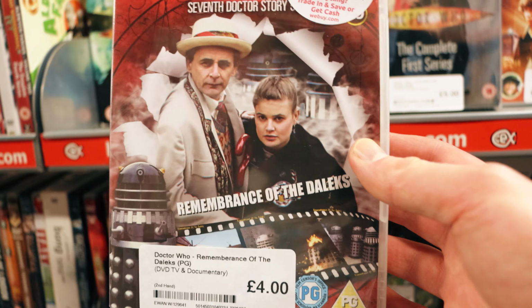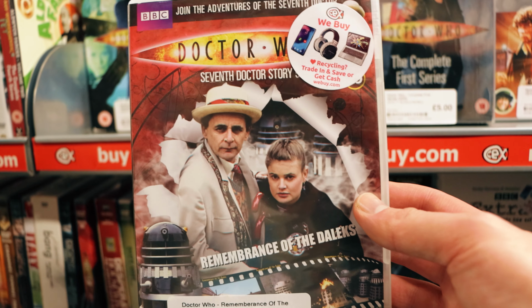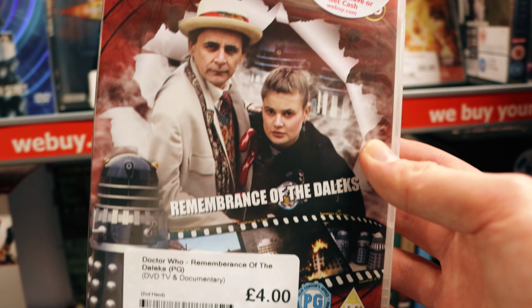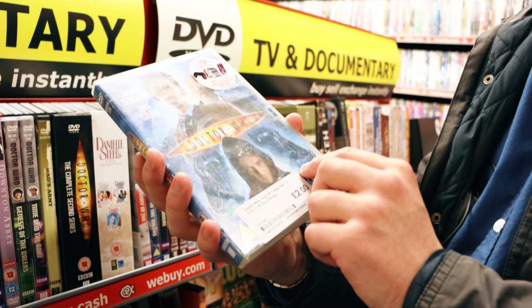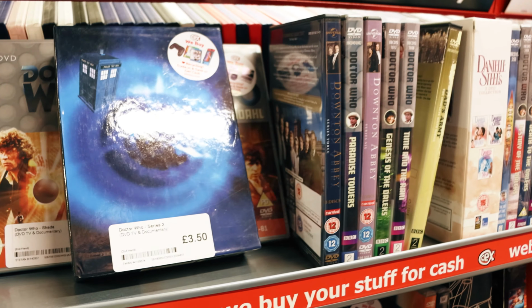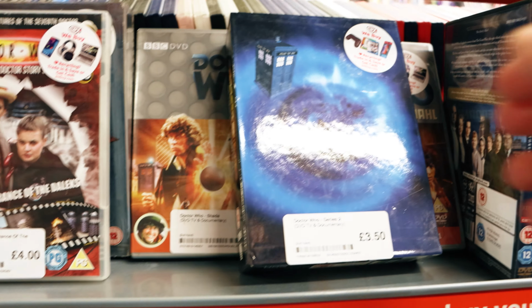This is a very tempting buy because Remembrance is my favourite story of all time. So if I got every single release of it. Well, that's what it was. That's the end of the set, didn't it? It came with the Water of Mars. I used to have that. Oh wow. That's not got the slipcase on. Oh yeah. Cool.